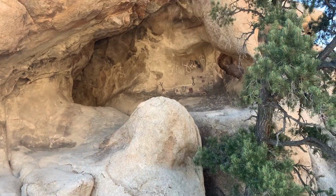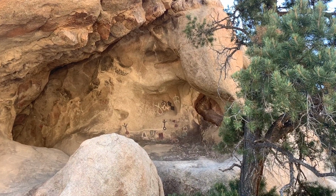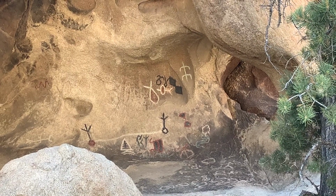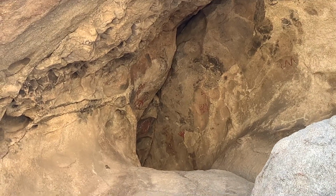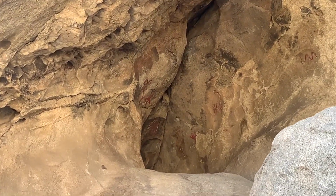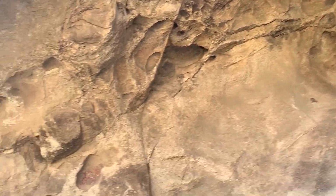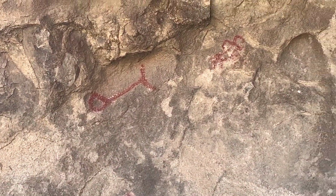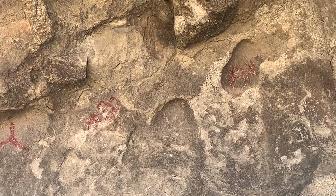So on the Barker Dam Trail, if you take a little extension, there's a section of petroglyphs. Wow. And these are colorful. Really detailed and colorful. Fascinating. Did the sign say how old they are? And then down in this little cave, you can see some more. And some right here, up close. Bighorn sheep. Yeah, that's the only big one.